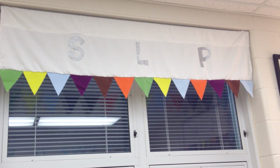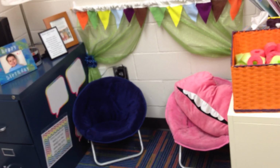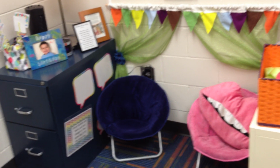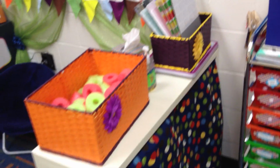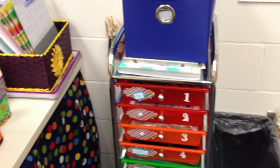My curtains, my SLP curtains, which were a fun little craft project for me this summer, as well as my little reading nook, which we can use for reading books, or I need a break, I need to just separate myself from the group for a little bit, with birthday treats and some poems and artwork and things from students of mine. I also have books behind my reading nook that my students can bring home, and they can keep them at home. They can keep them if they'd like, or they can return them for others. I keep books that I'm willing to donate in that bin.